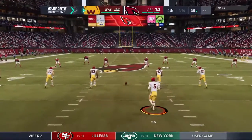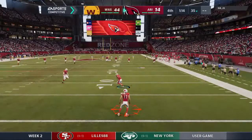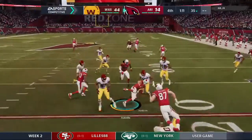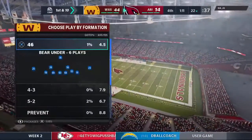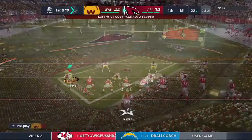So let's try this again. After the kick return TD, here's yet another kickoff. On the return, Isabella, and he returns this to the 22. Andy Isabella on the return. The Cardinals take over first and 10 at their own 22-yard line.